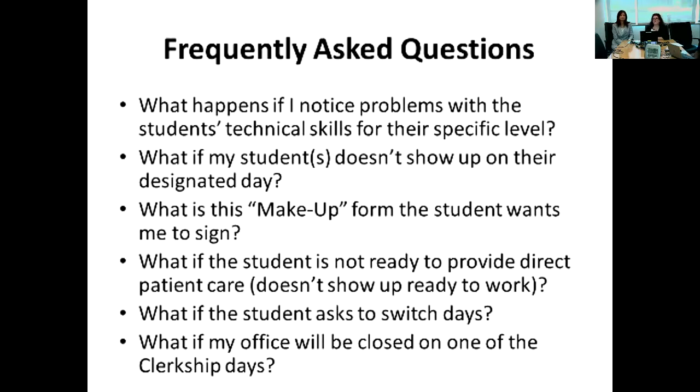What if my student doesn't show up on their designated day? If the student doesn't show up on their designated day and you have not heard from me by either a phone call or an email, it's likely that I don't know. So a phone call to the manager of clinical education programs, me, would be in line. That would probably be the best course of action if they don't show up.